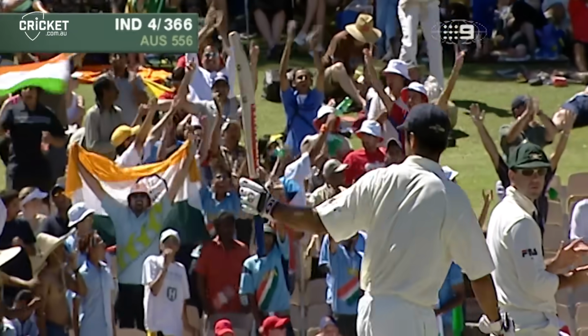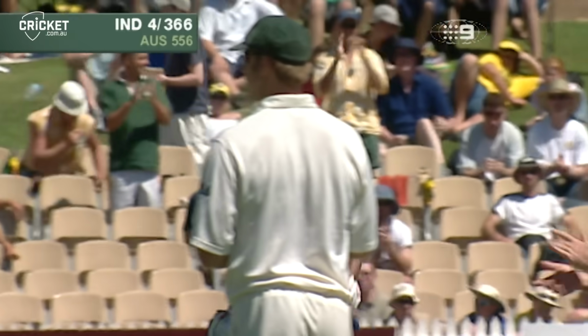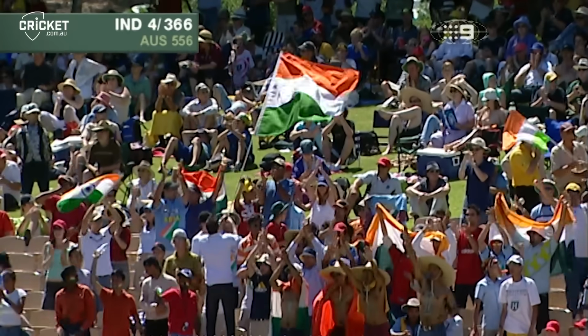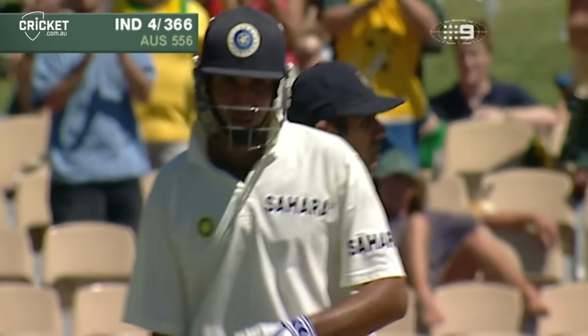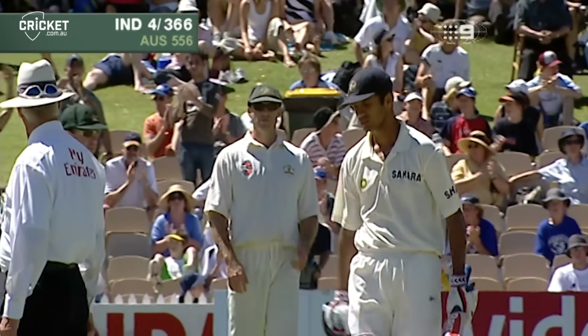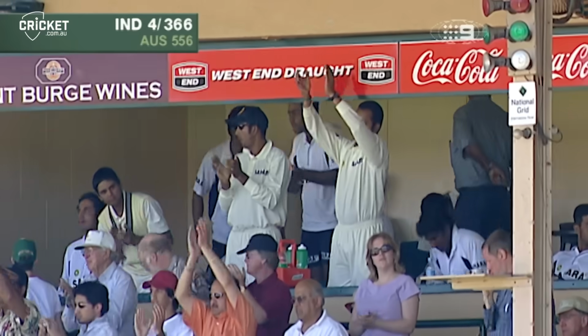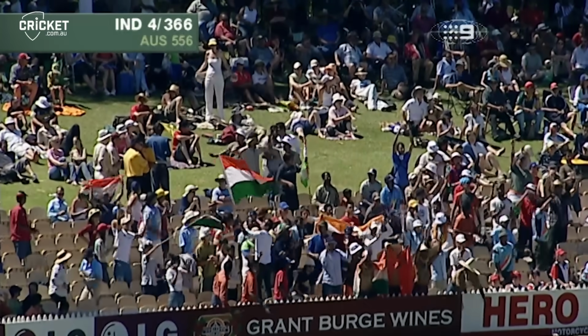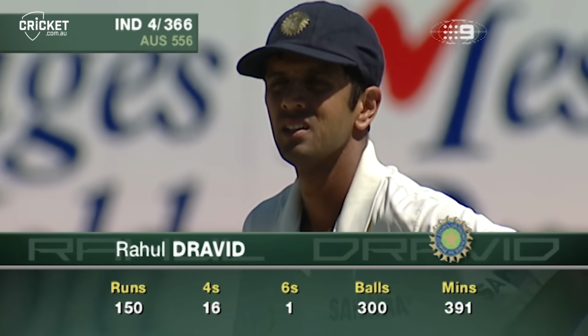Dravid bringing up his 150, a super knock. 150 against Australia here in Adelaide really is a great knock. Side was in trouble. 150 in this partnership now, 281. Really is a good knock. He's a quality player, hasn't done that well against Australia. Bring up his 150 now. Really well deserved. He's a fighter, Rahul Dravid.